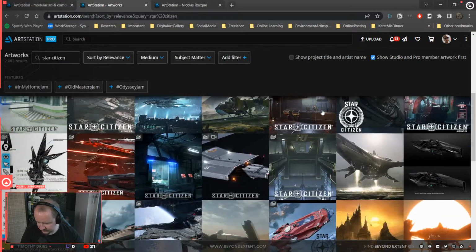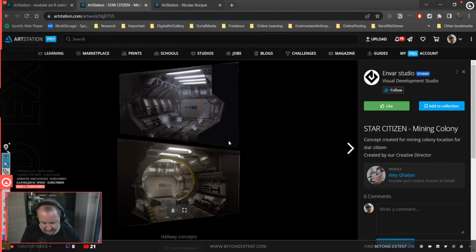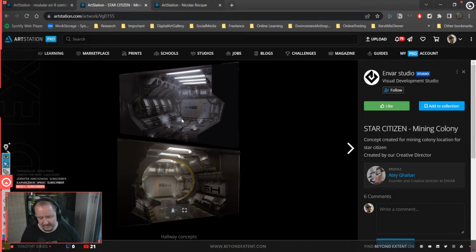Let's see if we can find a good one. I mean, it's a concept. I don't think... A mining colony location in Star Citizen. Okay, so this is actually from the game itself. But you can see that it's still modules, right? But they try to offer something different that really dramatically changes the shape of the corridor that you're walking with. And usually this is driven by the functionality of the building, right? So it would be really cool to see something like that if you ever want to do something modular sci-fi-ish again.